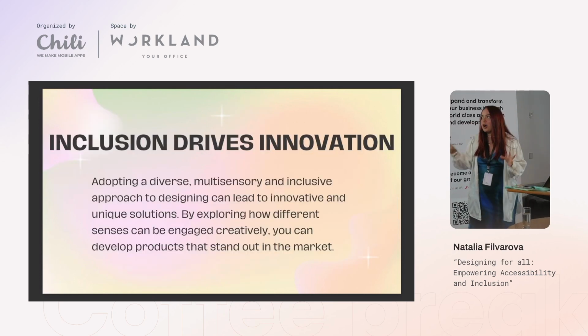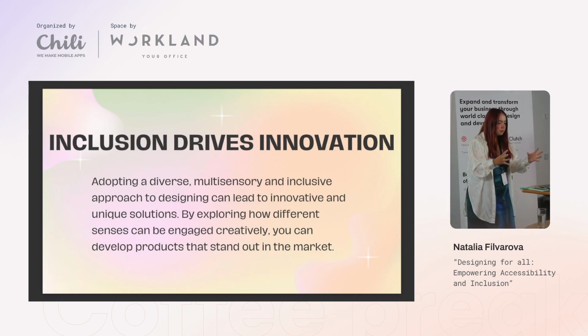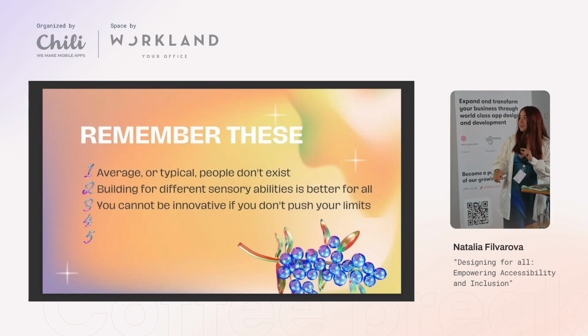So inclusion drives innovation. By default, adopting diverse, multisensory, and inclusive practices leads to unique and innovative solutions because you have no choice. You're pushing yourself through the limit, and you kind of have to do it. It makes you more creative. It opens up your horizons. So the third thing I want you to remember is that you cannot innovate if you do not push your limits, and you have to push your limits.